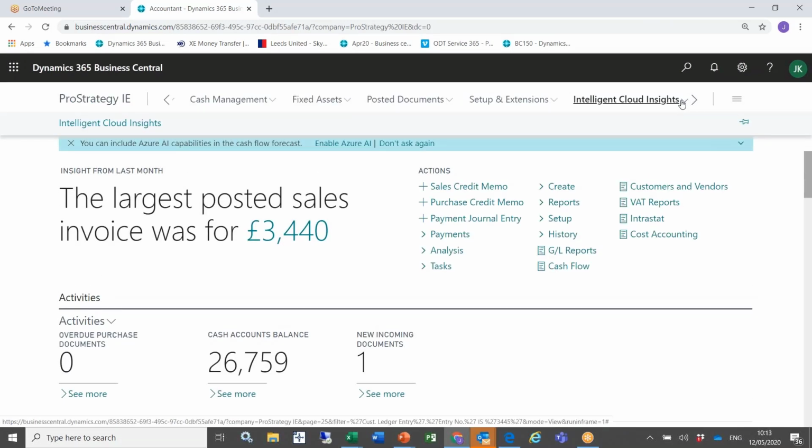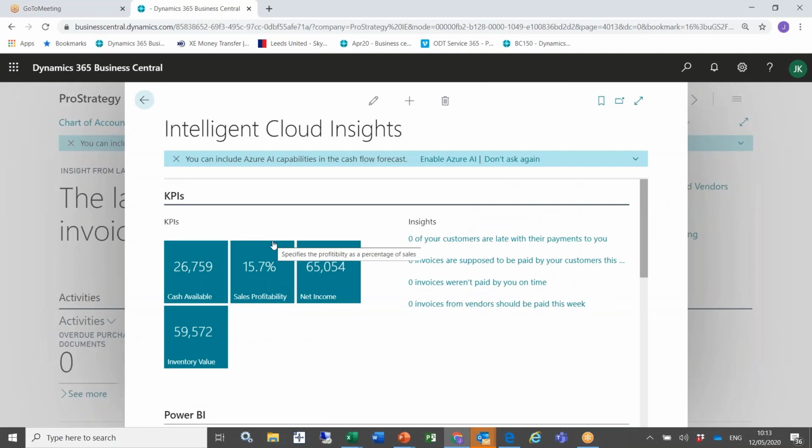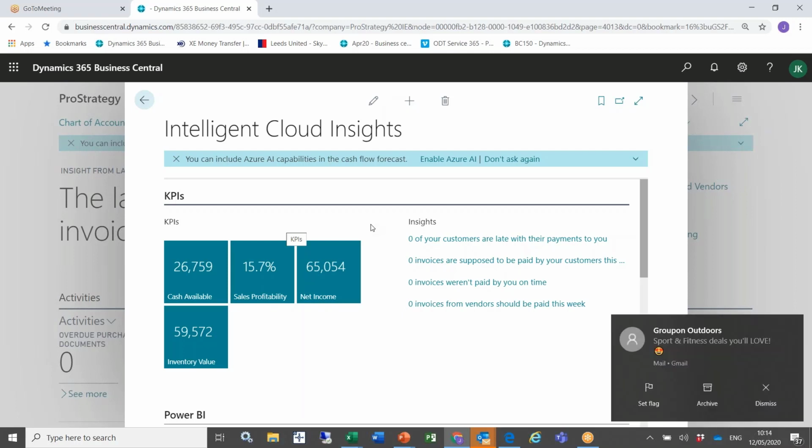Microsoft are investing heavily in what we call AI, artificial intelligence, and they are bringing that artificial intelligence to their applications. So if we look at what we call our Intelligent Cloud Insights, what this provides is a predictive insight into your operations. So in looking at things like invoices that haven't been paid, for instance, it will actually predict based on customer previous experience and history of payment. It will actually give you a predicted timescale as to when that invoice will actually be paid.